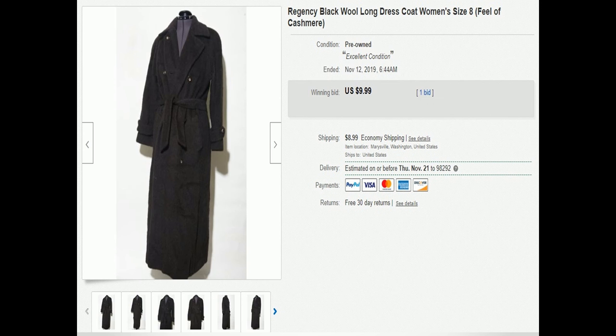Now here's another one of those coats. This one wasn't as nice. This is more of a trench coat or a raincoat, and I started at $10, and that's all that came up.